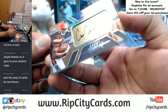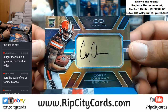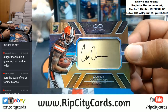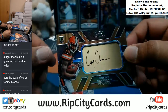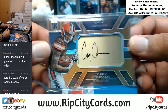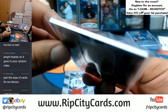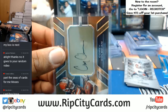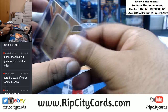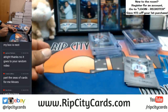Number 2 of 8. Wow. A gold auto for the Browns? First time Browns win something nice. Corey Coleman with the gold on. What is it, like a plate? That's like a gold plate or something. On card auto, Corey Coleman, Browns. Numbered 2 of 8. That is nice. Sorry, Dan. Sorry, Fonny. And then the Aguayo for the Bucks base.